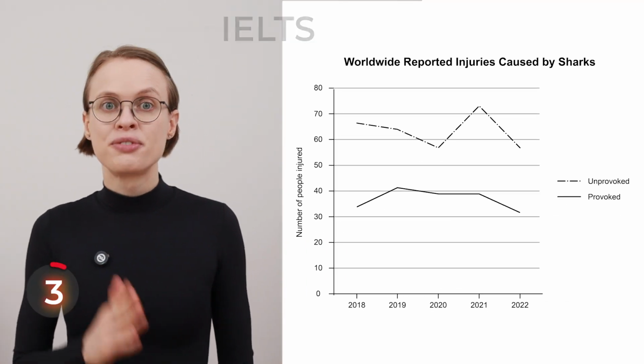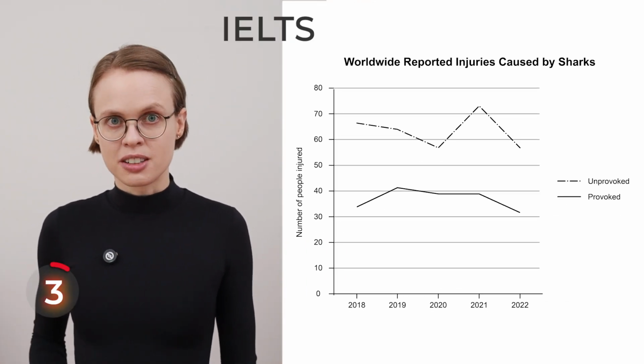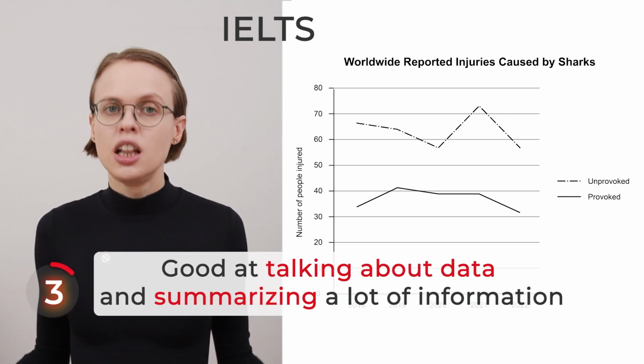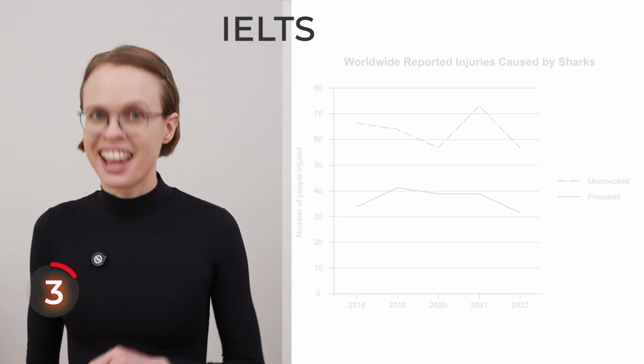For the IELTS, the first writing task is describing trends in a graph or chart. To get a high score, you need to be good at talking about data and summarizing a lot of information. Some people are good at this, others hate it.